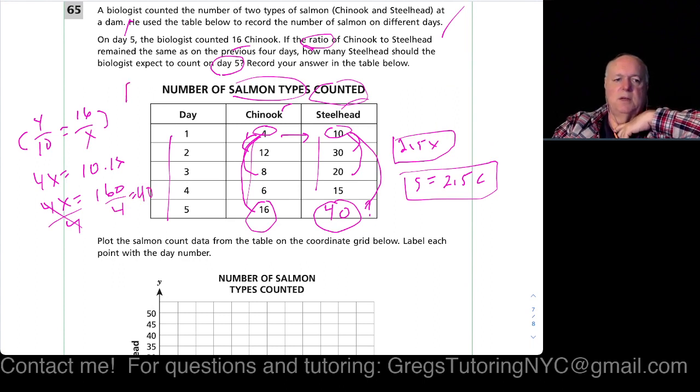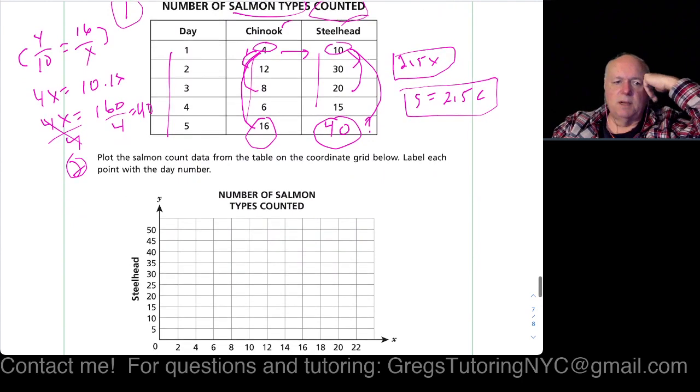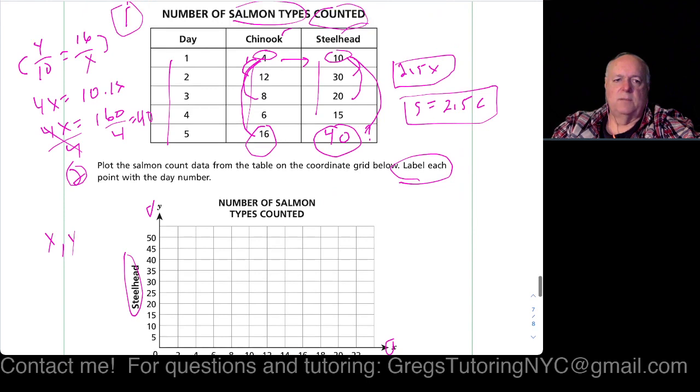Now there seems to be more. So plot the salmon count from the table below. It says label each point. If you don't do this, you're not getting the credit. All right? So this is a pain in the neck. So this is, the Chinook is our X. Well, in fact, it tells us. Chinook is here, so that's our X. And Steelhead is our Y. So remember, we have these in X, comma, Y form. So that means this is our X, and this is our Y.